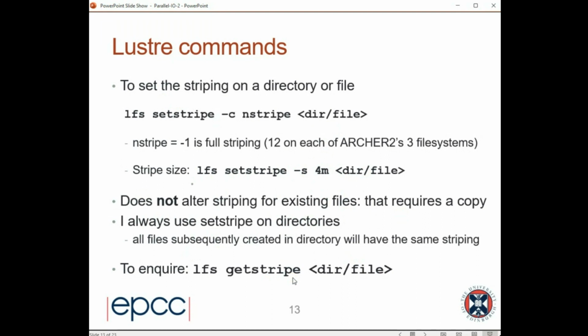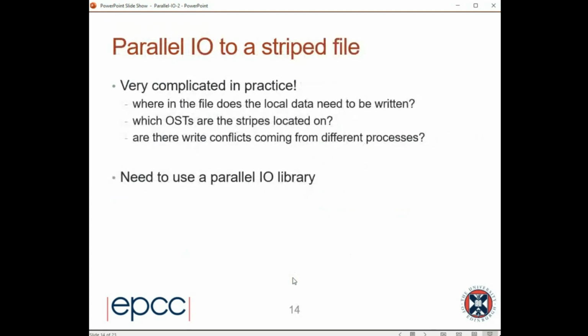So you'll see my benchmark has different settings. If you want to investigate the effects of striping on I/O bandwidth, I have three different directories which you can set to be different stripings, and that's how I do it. Parallel I/O to a striped file, you can see it's complicated in practice. Where in the file does the local data need to be written? Which OSTs are the stripes located on? Are there write conflicts? We need to use a parallel I/O library to hide all this complexity from us.